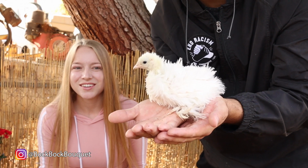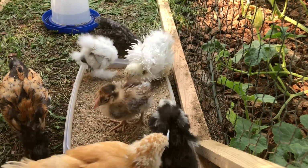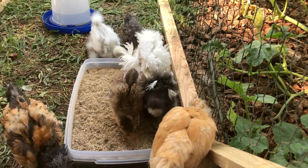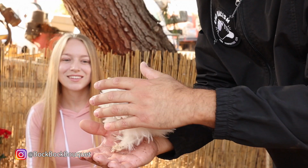She's dirty right now because, like I said, she's been dust bathing and getting dirty out there. She was our very first little chick to dust bathe, actually. She's the one that checked it out first. We put a little Tupperware tray of sand, and she was the most curious one to get going on it.